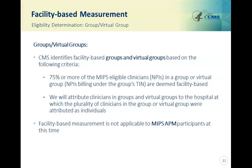I do also want to note that facility measurement is not applicable to clinicians who are participating under the MIPS APM scoring standard at this time. If you are one of those clinicians, we would refer you to the instructions and guidelines for your particular MIPS APM. Okay, so that's the basic eligibility information.